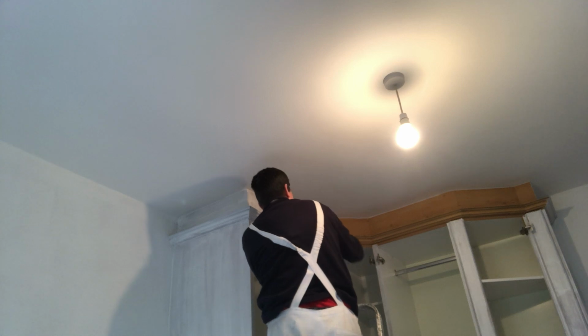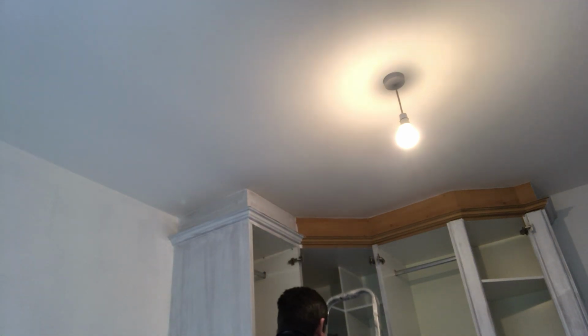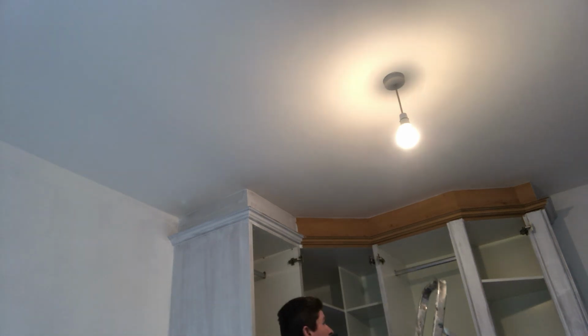There you go, so there's that wee section there done. Just turn a wee step ladder around here, as you can see. So we're nearly there, we're getting there. I'll bring the camera a wee bit closer here. And there we go, lads, as you can see.